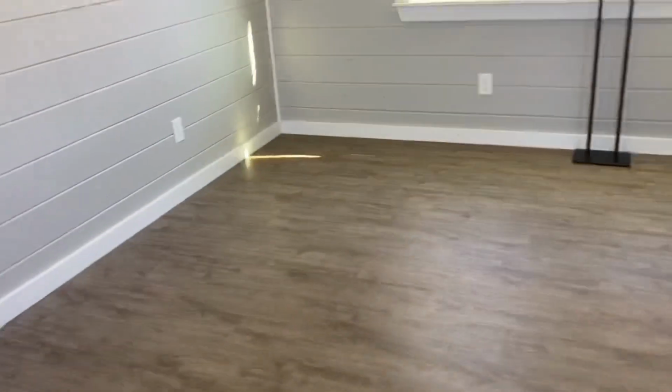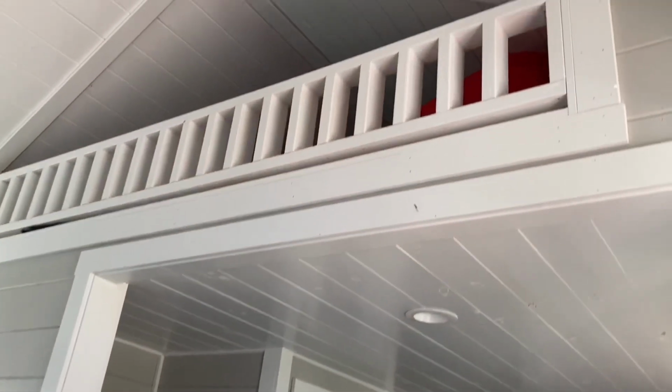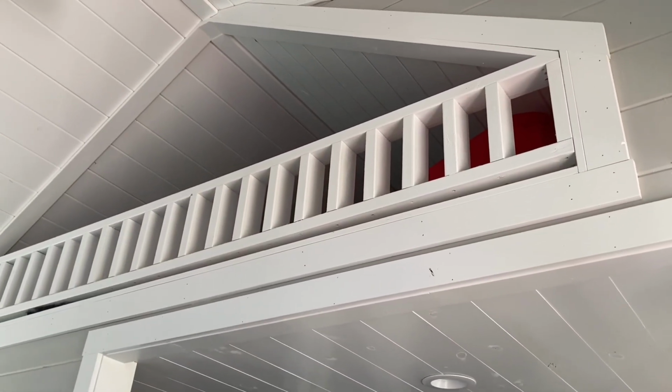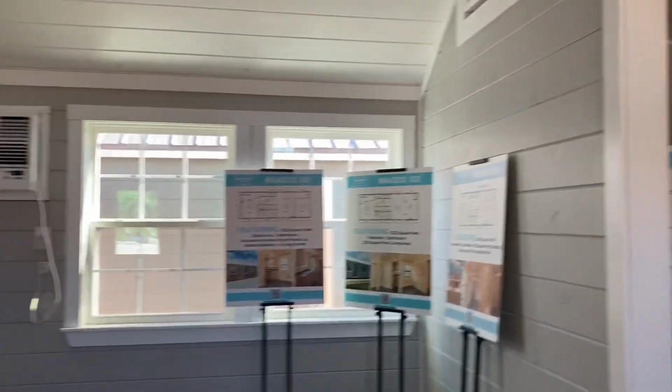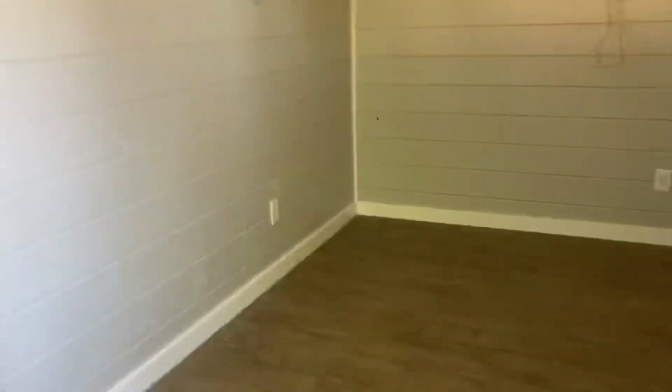Yeah, and you got like a whole other room back in there that you could. There's a lot of storage up here. Yeah. There's the hot water heater too. What up there? Oh wow! The water heater's up there. Oh, really? You could put a day bed in here and make this an office. Yeah, this is plenty big for the day bed.